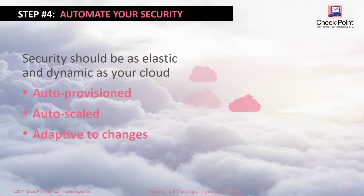Step 4, and I think most of the customers I deal with aren't at this point yet, but it's probably the way that they want to go in the future, is to start to automate. So you can auto provision. R80.10, our latest version of the management server, has an API, so I can automatically use orchestration tools to create objects, to push policy, and so on. So this is the way that people will probably go longer term. But at the moment, most customers are not that advanced yet. So don't worry if you're not there.